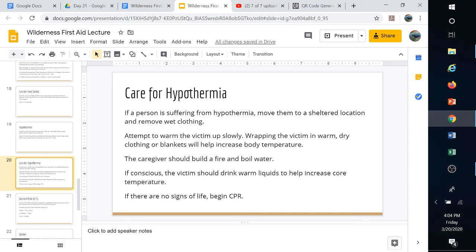Get them into a sheltered location. If they have wet clothing, get that off and get them wrapped in something warm, but get them up off the ground because their body heat will never warm the ground. So we need a layer of some material between them and the ground, even if you just put down cedar boughs or pine boughs, like limbs, to elevate them. But we need some dead air space to get them warmed up.